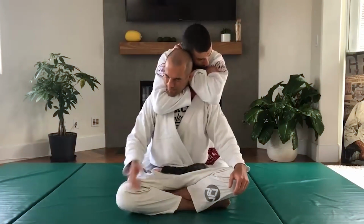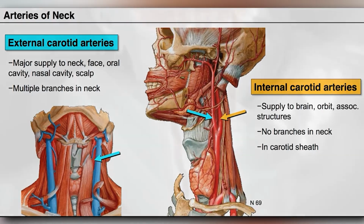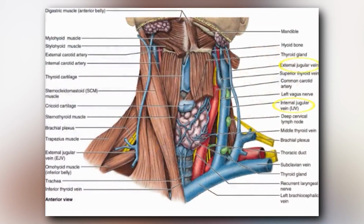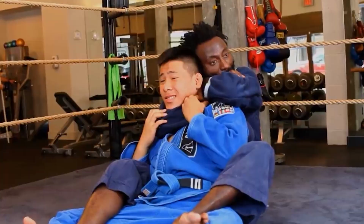At its core, the rear naked choke is a blood choke. It's a maneuver that hinges on impeding the crucial flow of blood between the heart and the brain. As the top arm applies pressure against the jugular vein in the neck, blood flow encounters resistance, causing a sudden rush of color to the face.